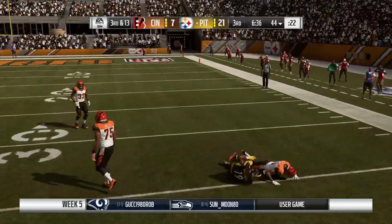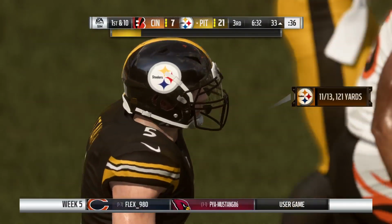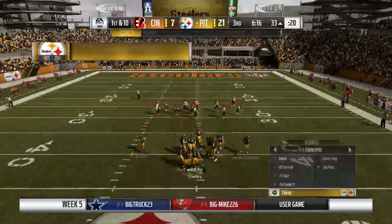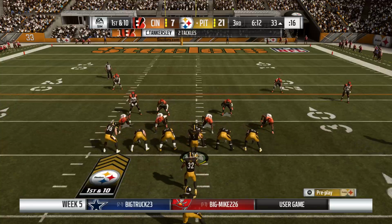Open man, Smith-Schuster. It's complete. And he's going to get this all the way down inside the 35. 23 yards on the play. Whatever the discussions were at halftime to try to slow down this offense, it has not worked to this point.